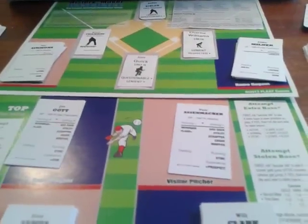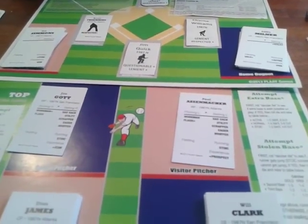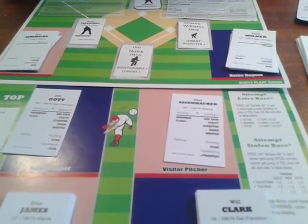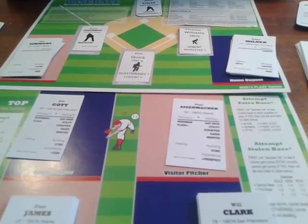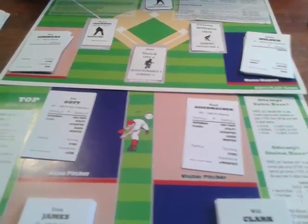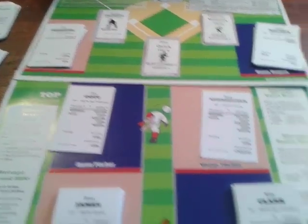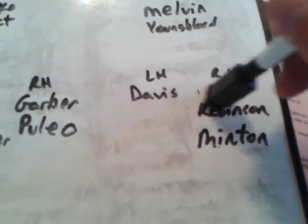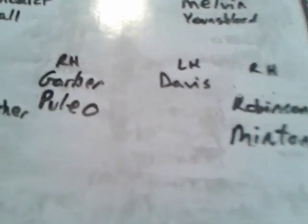So Assenmacher is going to come in and pitch for Atlanta. Start this bottom of the 9th against Will Clark. He will be an ace this first at bat. And now we can go over to the Braves roster and look at who is still left. We know San Francisco just used Aldretti, so he's no longer available. And Gott is in, so he's no longer available. So they have Mark Davis, Jeff Robinson, and Greg Minton in their bullpen.